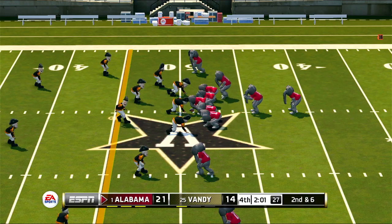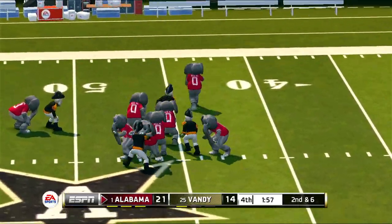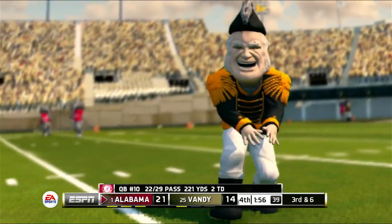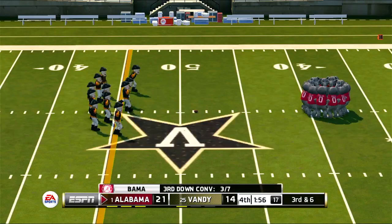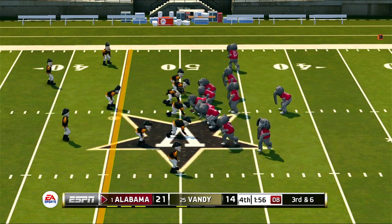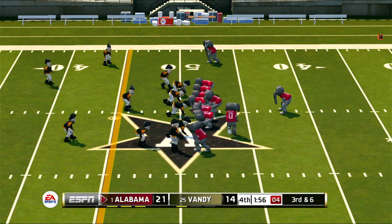Green 9. He might not be able to get the pass off. Just throws this one away. You know, when you feel pressure like that, the worst thing you want to do is just to throw the ball into coverage. He got away with one right there. He's very fortunate. Next time, he should just throw it away out of bounds. Less than 2 minutes in the fourth quarter.